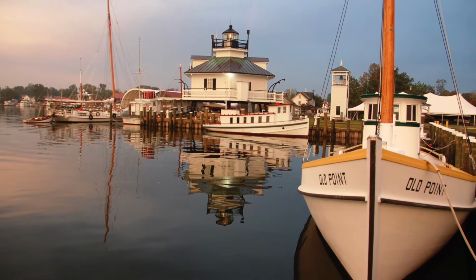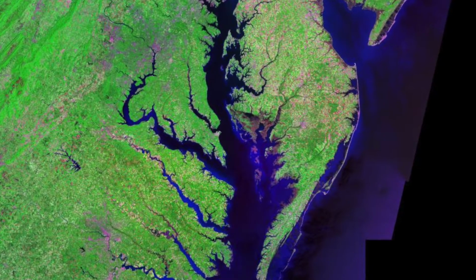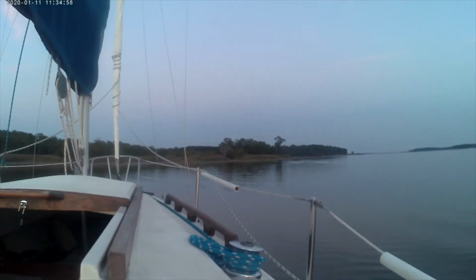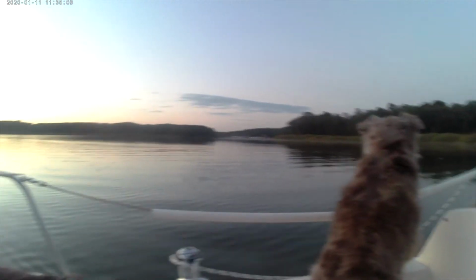But I know the Chesapeake Bay in itself has more shoreline than all of the West Coast put together. We are fortunate to have many creeks, rivers, and tributaries spanning all the way up into the upper states. So it's just a beautiful place to sail.